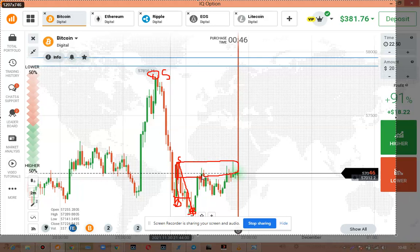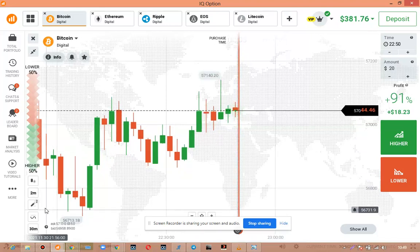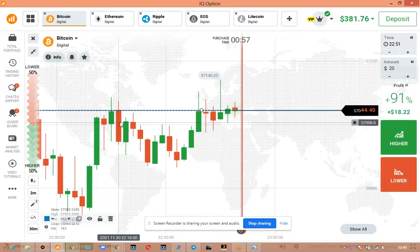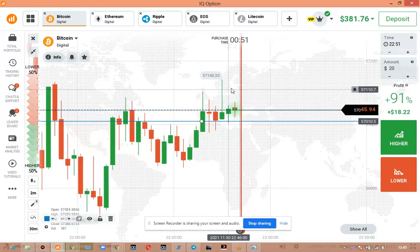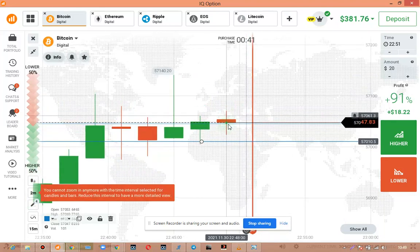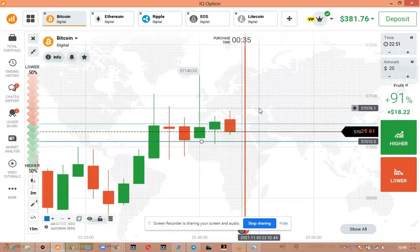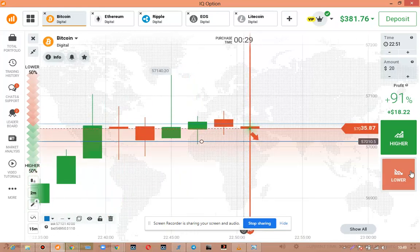Okay, because we have multiple sellers entries, from here I can identify the sellers entry point. Also here I can identify the sellers entry point. So we have a huge rejection from sellers and a weak red green candle. So it seems the sellers are trying to enter the market. So this time I'm going to go with sellers.